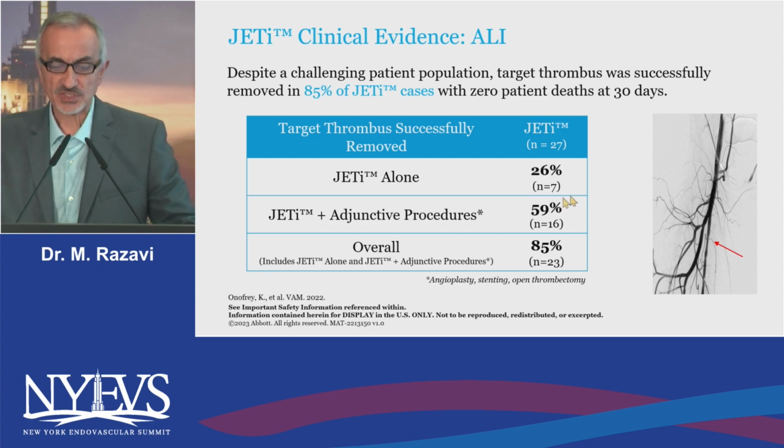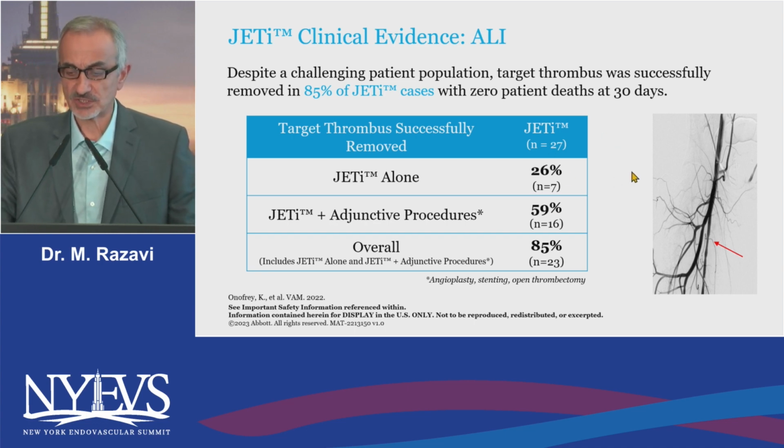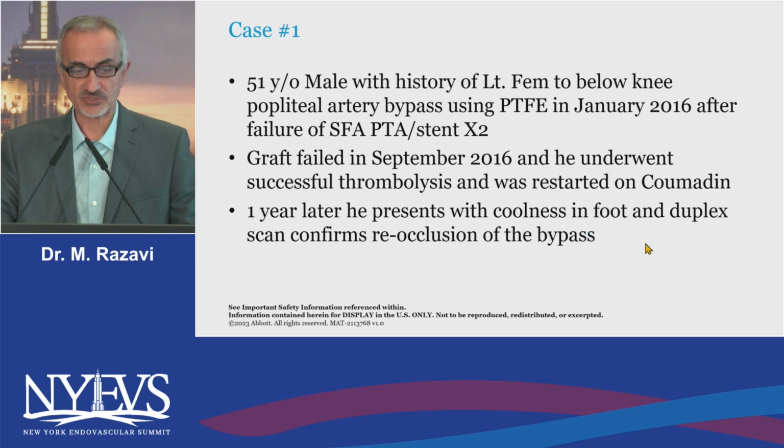Jedi alone was successful in 26% of these patients. That's all they needed in patients with acute limb ischemia. Jedi and adjunctive procedures, about more than half of these. And arterial system, as you know, there's always an underlying lesion. I'm surprised that 26% were sufficient with Jedi alone. And overall, 85% success rate in this study. So let's look at some of these cases.